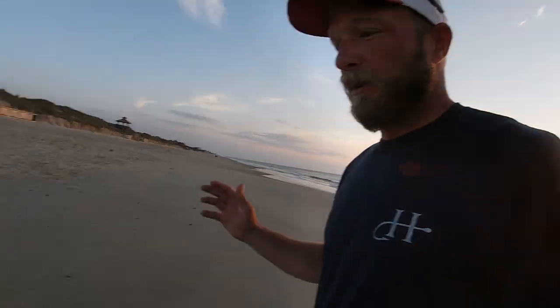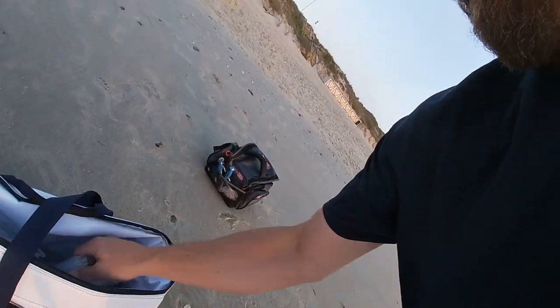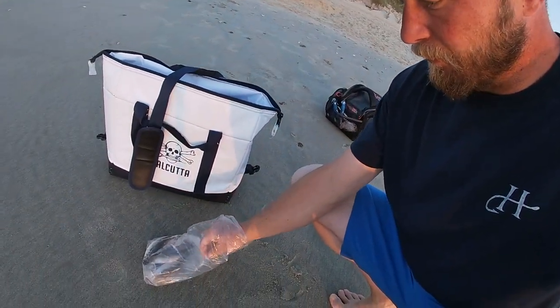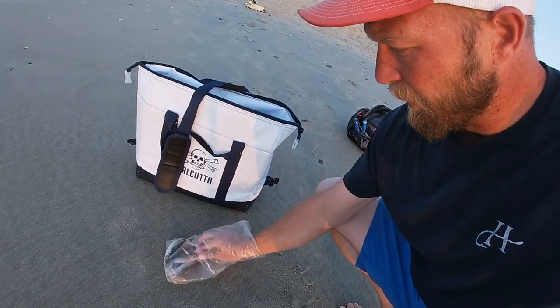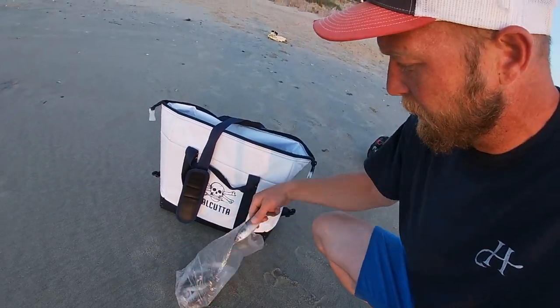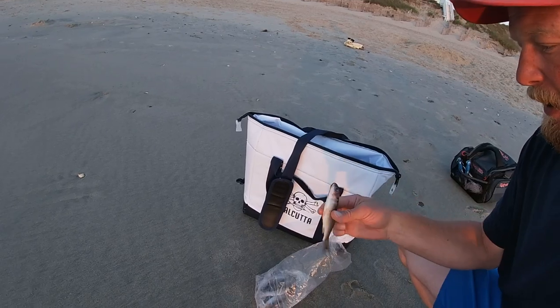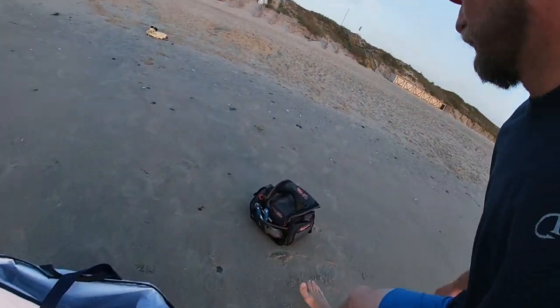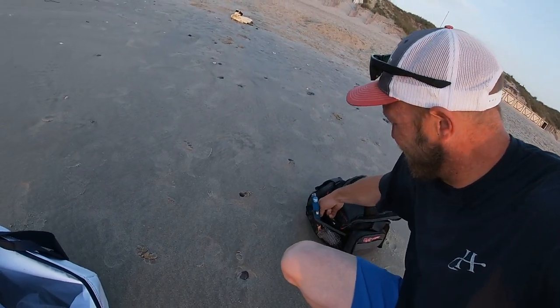All right, so you want to get your finger mullet. So that's your finger mullet right there. I'm gonna cut this guy into just some small little strips.